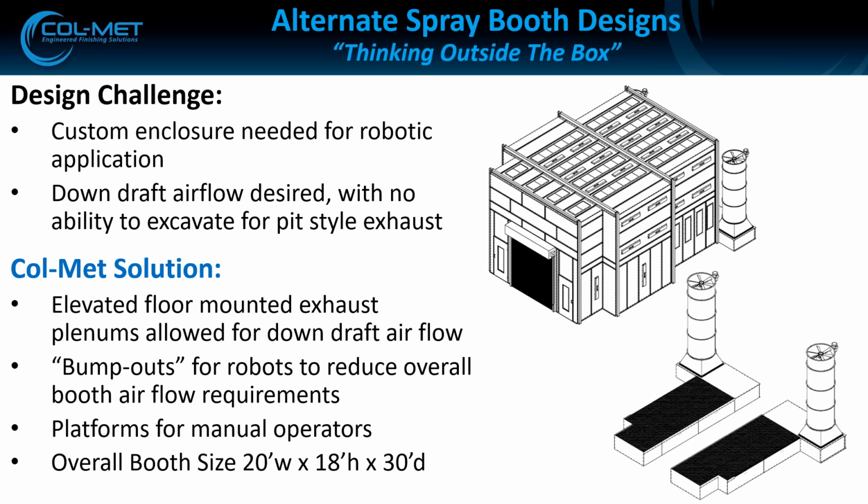The lighting was provided with dimmable LEDs, with the higher LEDs on whenever the manual operation was in process, and then they would lower the LEDs whenever the robotic application was being processed. Also, we provided observation windows on the sides of the booth so that they could see how the application was going whenever the robot application was in place.